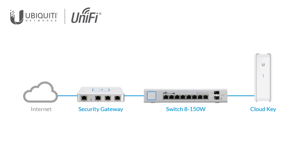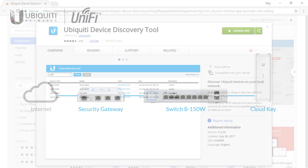Now this is all I'm going to begin with, and I've merely plugged it in. So there's no configuration yet. This is just straight out of the box. Plug these 3 units in together in this fashion, and then jump over to the browser.